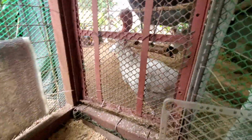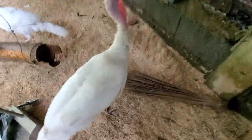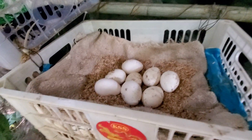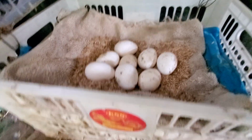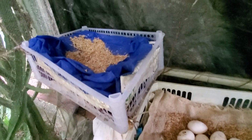And the mama here, I don't want her to be inside because she keeps stepping on them and she's so heavy. But the other white female I have, the mama of these 5 months old, has another egg here. So look at this, 2, 4, 6, 8. And I made another nest here just in case one of them will give.